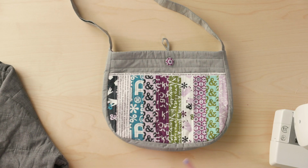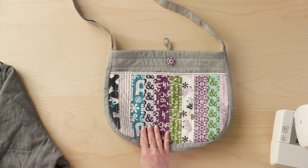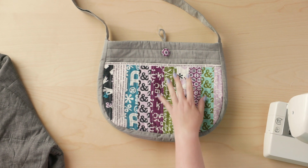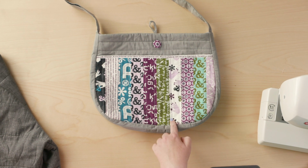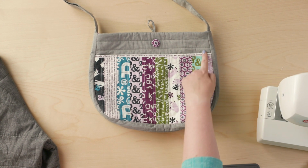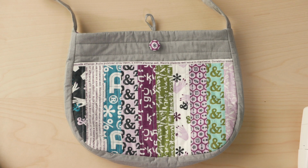Sure. So Kate, what is this? This is a bag I made for an issue of Sew It All. I believe we called it the typographic tote because it's got this cute little typographic font. It's some basic strip piecing with, as you can see, I quilted on either side of the seams. And then there's some quilting on the various edges as well. And then finished it off with an adorable little covered button that matches. Oh, it's so much fun.